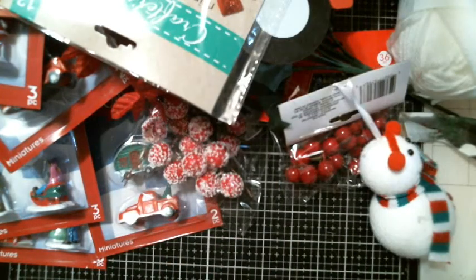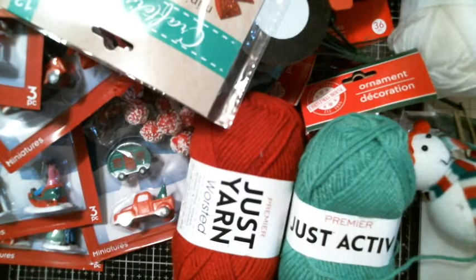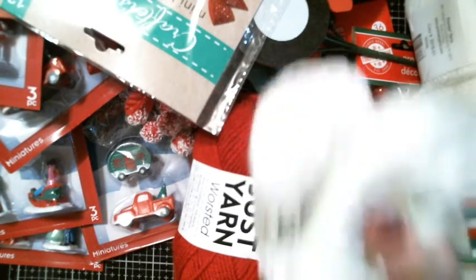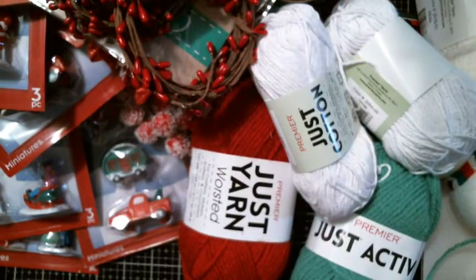I thought that was cute for $1. Got me red and green, the last red and the last green. And then they didn't have this type at the first Dollar Tree, so I bought this type. So I got them. Picked up these little berries, garland, and got me some bells.